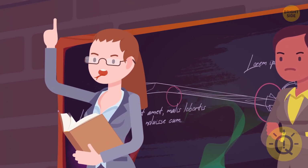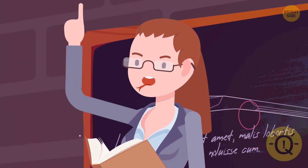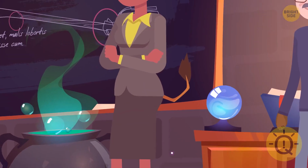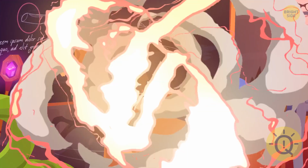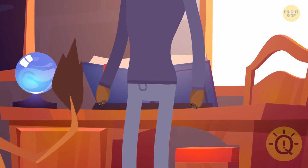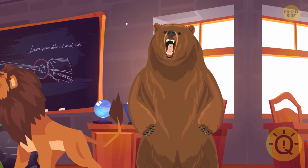Do you see that the first professor has a forked tongue? She must transform into a snake. Have you noticed that the second professor has a lion's tail? Her animal must be a lion. And do you see bear claws the third professor has? Then he must turn into a grizzly bear.